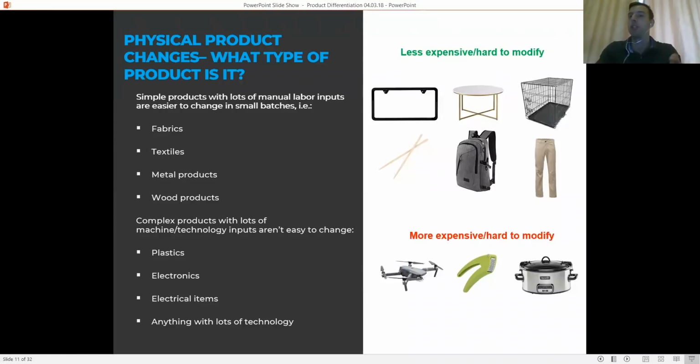Plastics are extremely hard to change because you have really expensive mold costs. It doesn't matter if you want to just make the tiniest change to a plastic product, you're going to have to open up a new mold, spend thousands of dollars developing that mold, and you're going to have a huge MOQ, thousands of items.